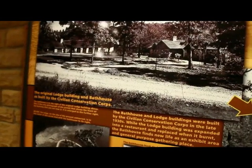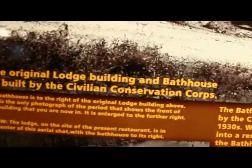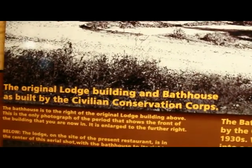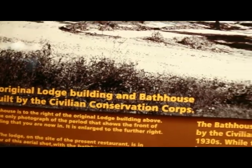So they had torn it down and rebuilt and had built all this in its place to kind of document it and whatnot, kind of do a memorial to it. I believe that's the restaurant right there, some other building. It was the original lodge building and bathhouse as built by the Civilian Conservation Corps.